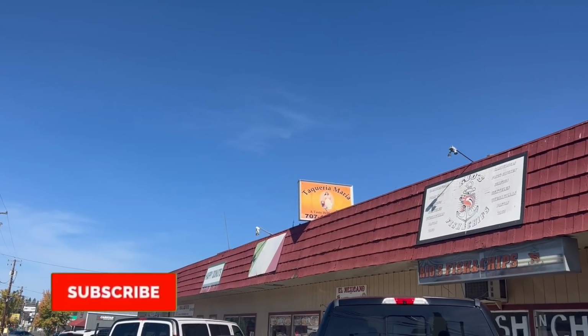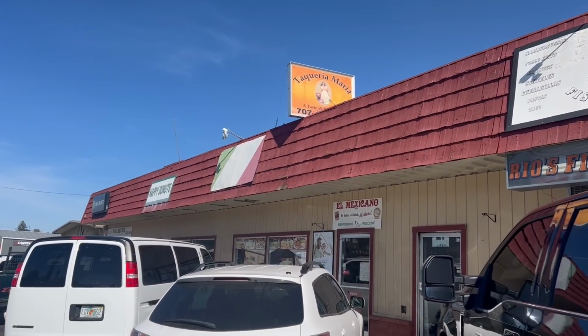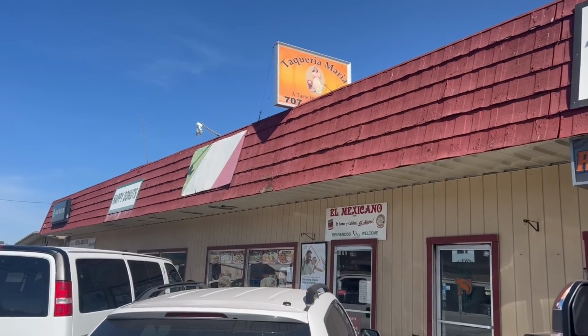So there it is, guys. Taqueria Maria. If you're ever in Willits, I highly recommend it. It is quite possibly the best Mexican food I've ever had.